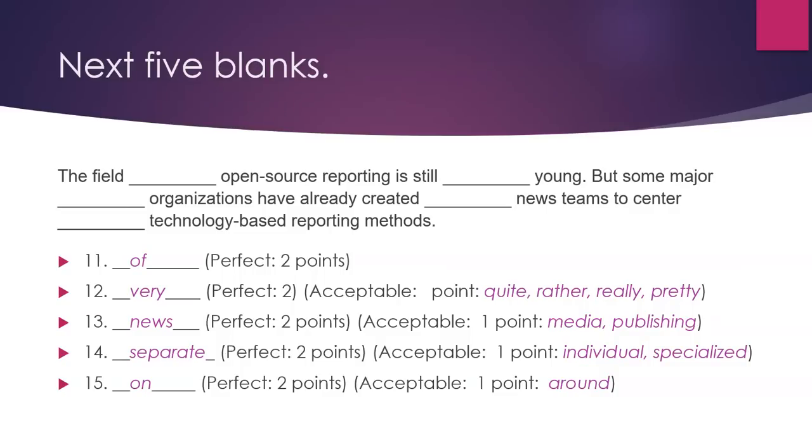Next five blanks. The field of open source reporting is still very young, but some major news organizations have already created separate news teams to center on technology-based reporting methods.